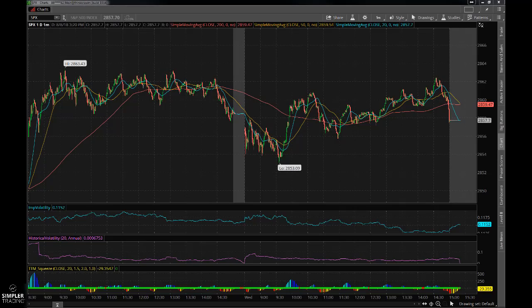I always like to start with the S&P because that's kind of the barometer of the market, as we know. So we'll start in on a smaller time frame, work our way out, see what's going on, and see what we can expect. So this is a one-day chart.